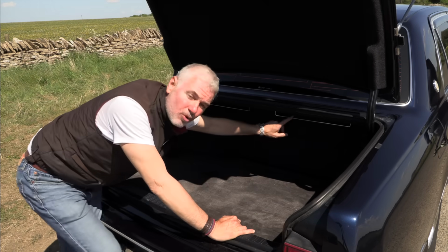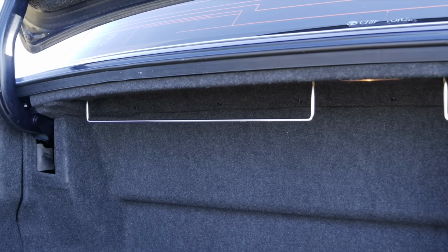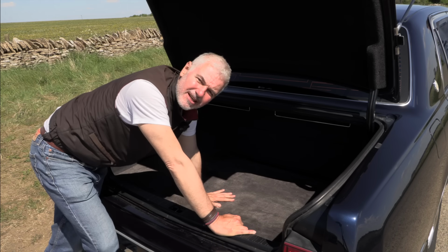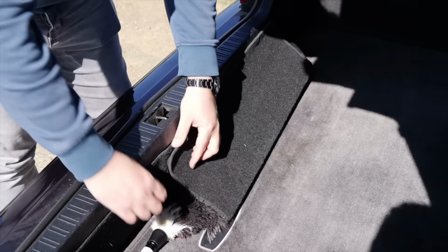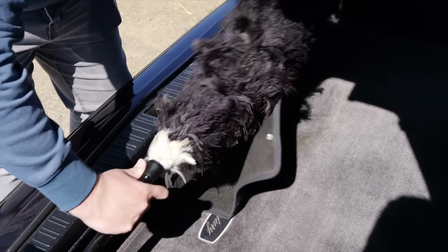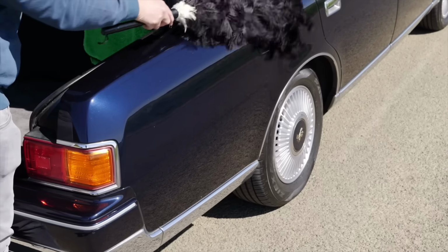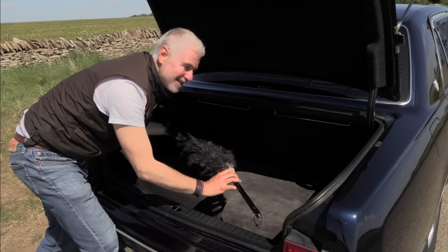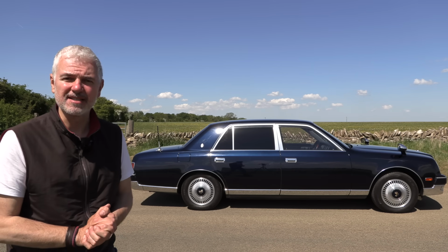So you'll see these little sort of hangers. Some people thought that maybe they were for clothes. They're not. They're for little polishing cloths so that your driver can go around and clean the car. And even better, to give it a good dusting, there is a very special ostrich feathered duster, so you can go around the car and clean it while your boss is in his meeting. Absolutely brilliant.